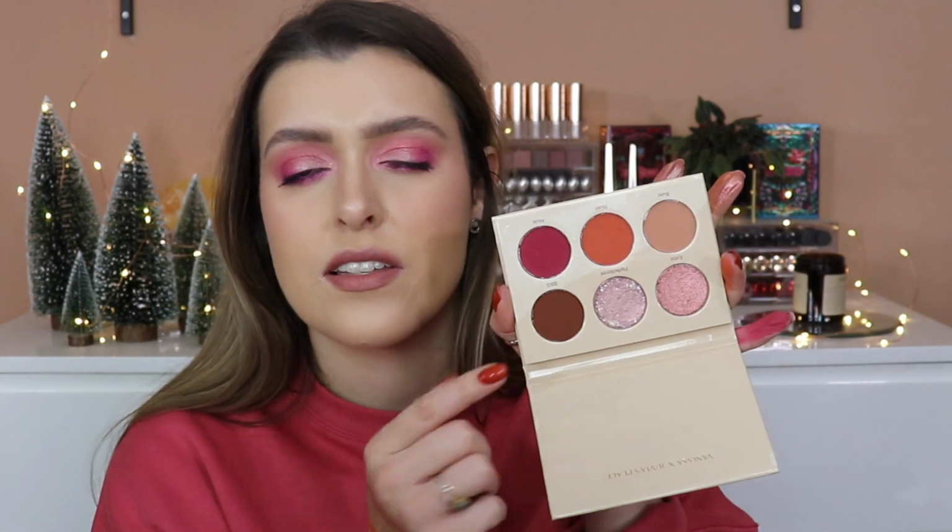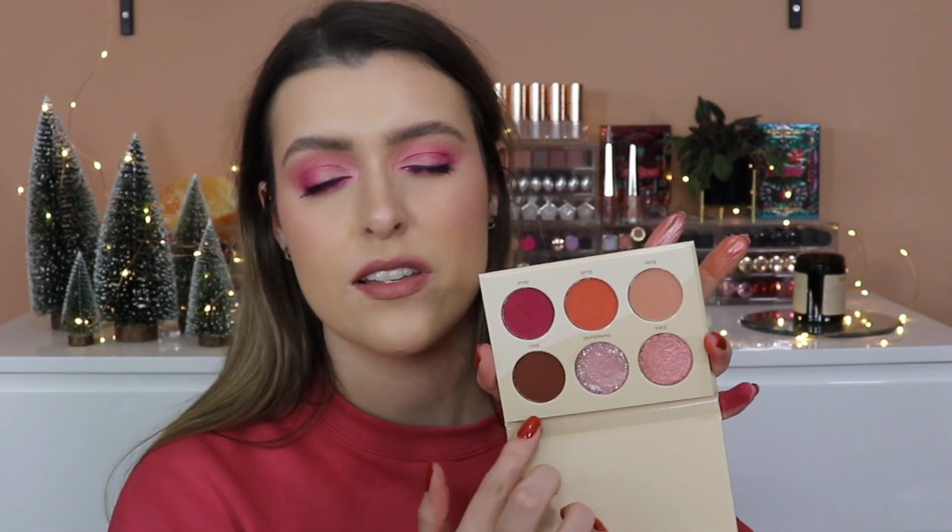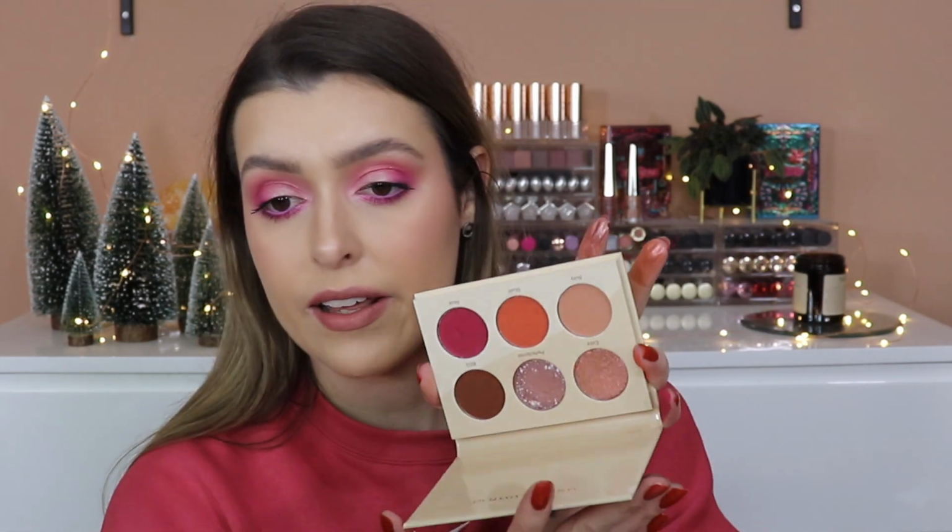I'm looking forward to it, and Juvia's Place do perform really well. I feel like this is going to be a perfect traveling palette just for an overnight stay. This is something easy where if you don't have time, you can fling this through the crease, or this depending on your skin tone, or one of these and then this on the lid, or you can do a whole look with it. I really like this. I think this is lovely.